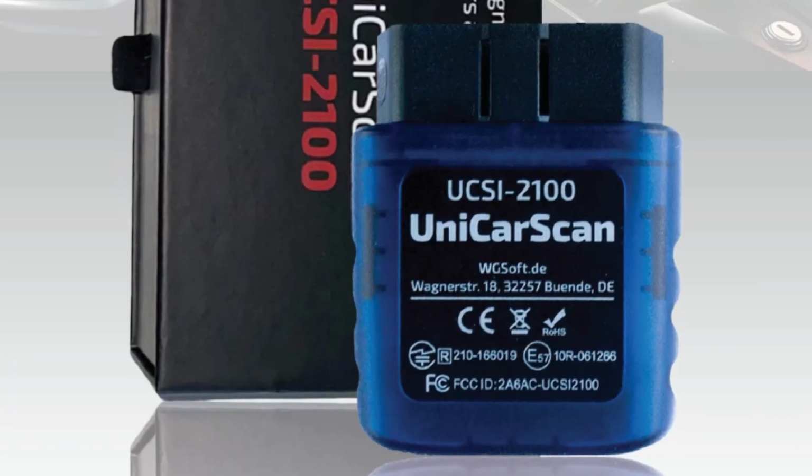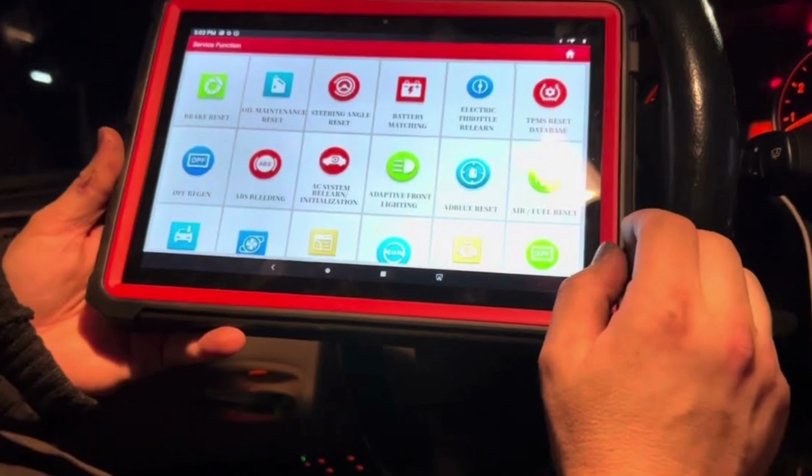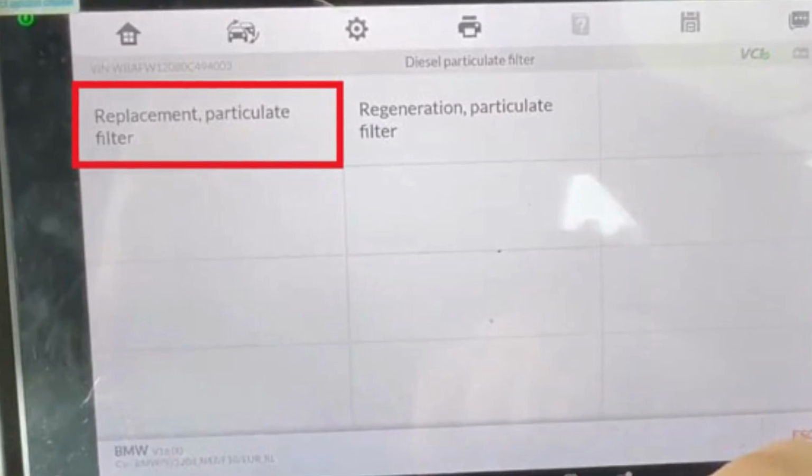It's impossible to reset it with the help of a cheap scanner, since there is no communication with the emission equipment with such tools. You will either need a high-end scanner or ISTA software. Using your software, go to the functions of the DPF and choose Replace DPF. This will tell your car that you've just installed the new fresh DPF, and this will automatically delete the 452A code.